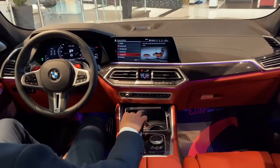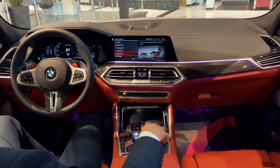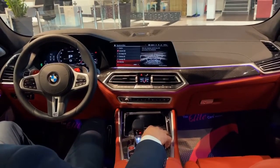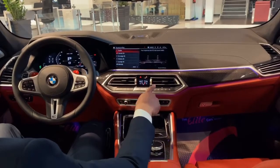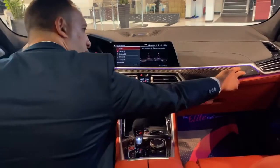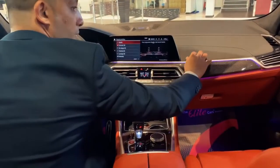Bowers & Wilkins is one of the most amazing features in the BMW X6 Competition. So it includes sound profiles: studio, concert, 3D, on-stage, cinema and lounge, and you can choose the 3D density. It has 20 speakers, produces 1475 watts, and you can control the volume using the gesture control. The carbon fiber trims give a really sporty interior feeling, and the instrument cluster finished in leather is something really nice in the car.